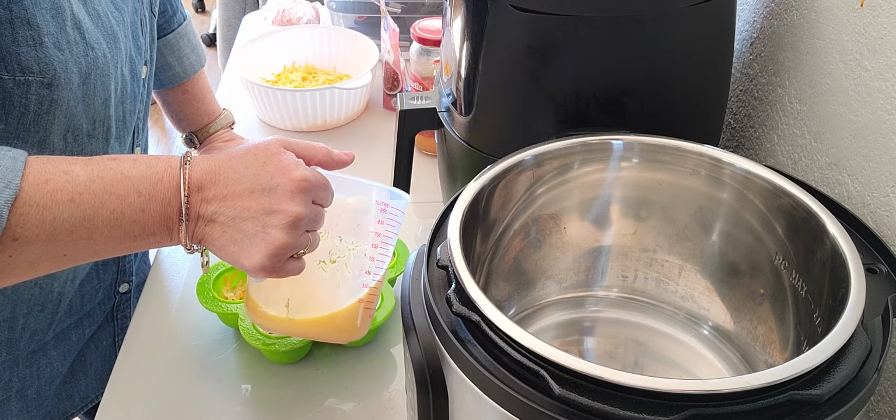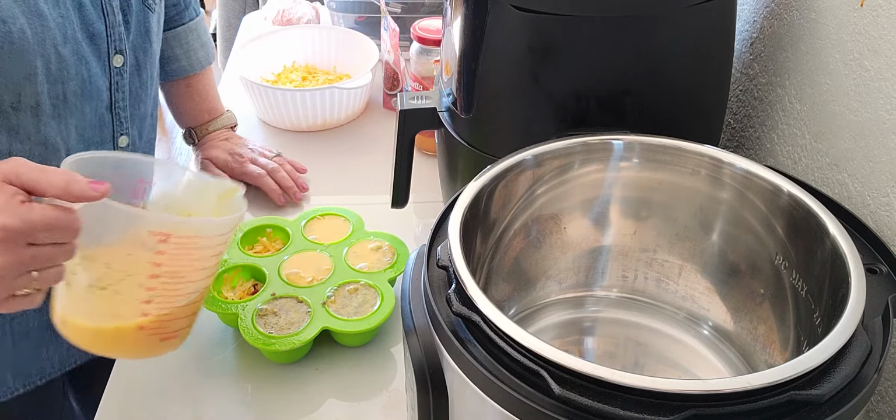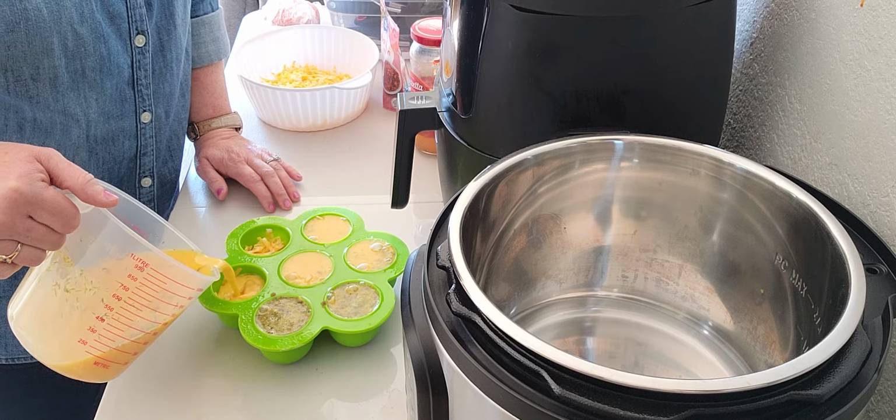Where was I getting to? What was I even saying? Y'all, I told you my mind is just going bonkers this morning. Oh yeah, squash and zucchini. Thank you for reminding me.